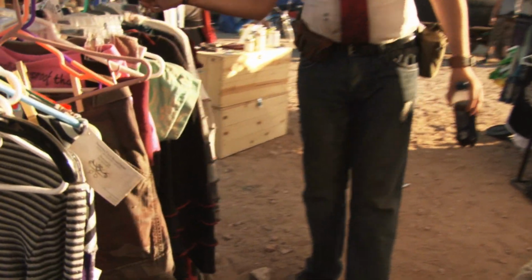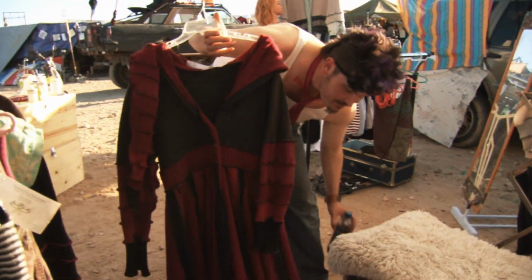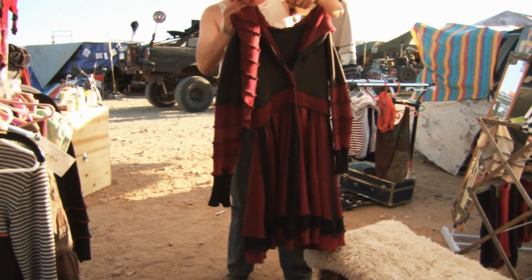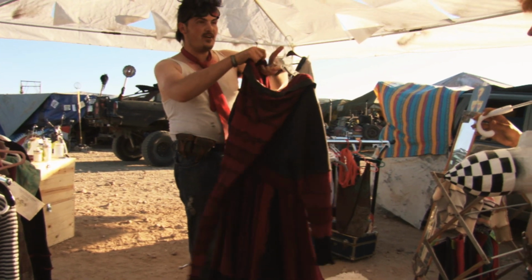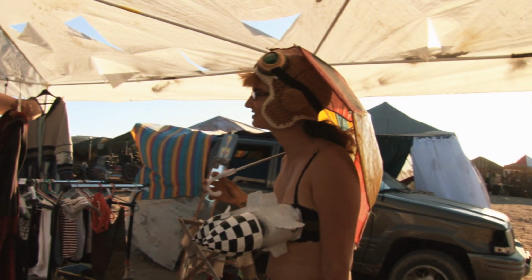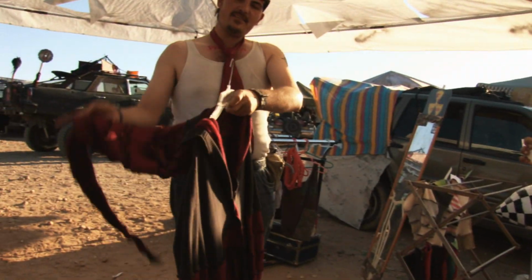Now actually, she does these things. These things are really neat. I do love these, and I don't think it would look very good on me. But it's these things she makes herself. Does this come from other articles of clothing? Recycled sweaters. And now the hood is a scarf. You just wrap it around like so.